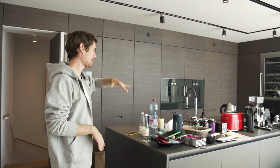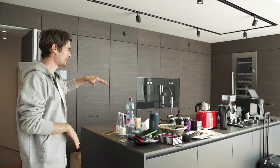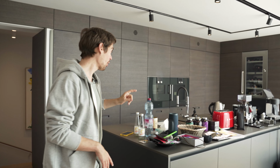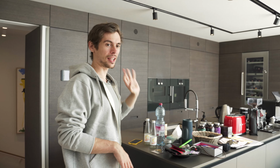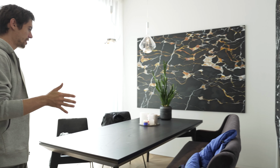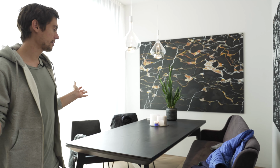Starting here, this is basically my living room, and that's where I spend 90% of my life, when I'm not traveling. So here is my kitchen right now. There's a lot of stuff standing around, but that's where I cook, and when my girlfriend is there, we cook more and I make my coffee. And over there, slide here, that's where I eat, and when people are there, that's when we sit and have dinner.